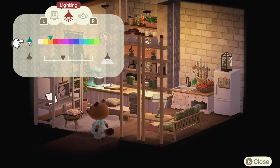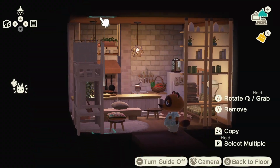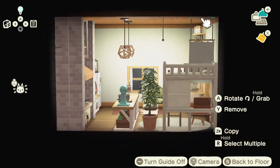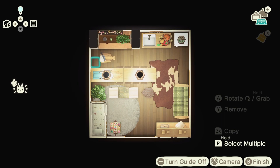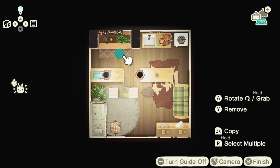I love that you can change the lights now. I think that's such a good addition. It really changes the whole vibe. Yeah, see, struggling, copying things, moving the wrong things, not grabbing what I want.